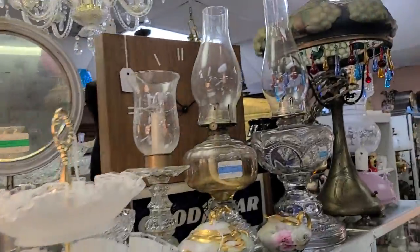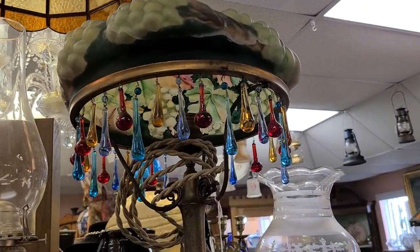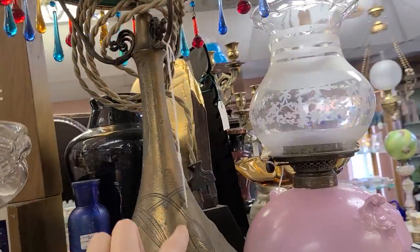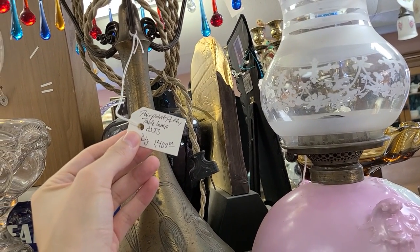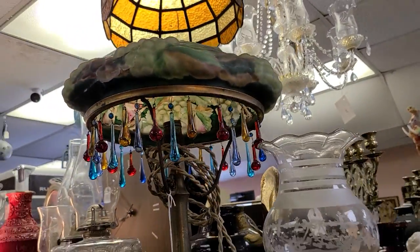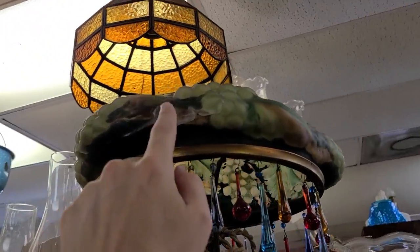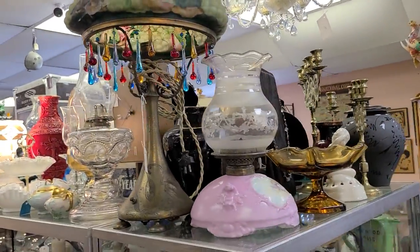Oh, speaking of bits that hang, look at this teardrop. I appreciate that. That's so pretty. Look, it's very Art Nouveau. It is, as is, for $1,400. So I'm going to imagine that some of these are missing. Yeah, there's one that's missing, but they're wonderful. It's reverse painted. Oh, and also there's a big chunk right here that's broken. So it's just as is.